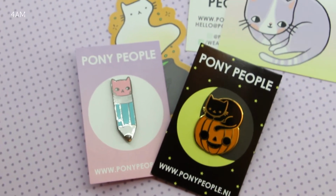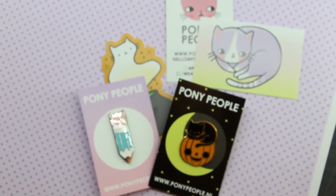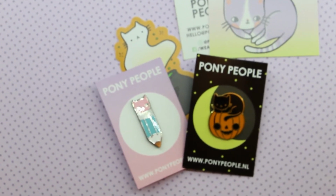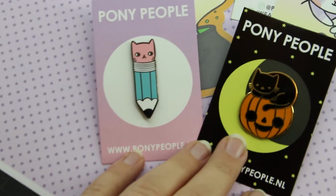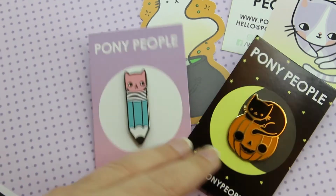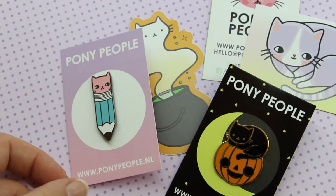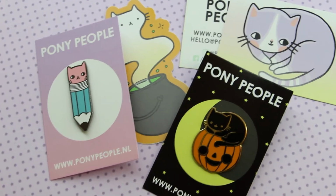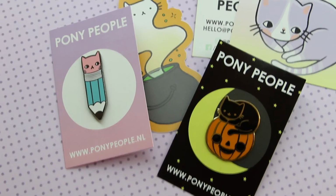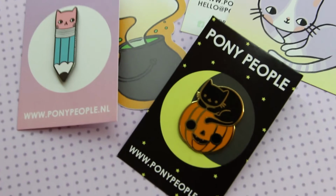Also, I received some very cute pins today by Pony People. Got a pumpkin and a pencil. I didn't have time to do my Inktober piece today, so I'm gonna do 2 tomorrow. I'm going to bed. It's been an interesting day, and I will see you tomorrow.